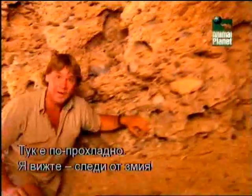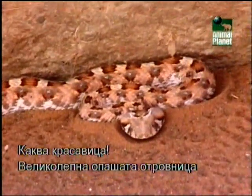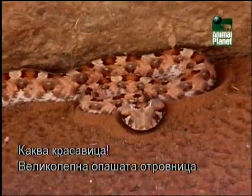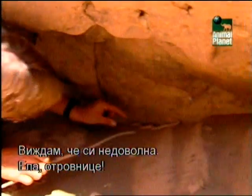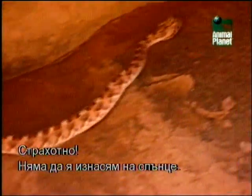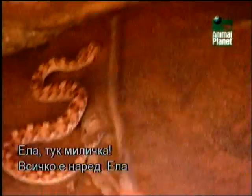Wow, it's cool in this one. Have a look at this. Oh, and here's a snake track. Have a look at this little pearl. It's a horned adder. What a gorgeous little snake. I see you're grumpy. Come on, little horned adder. Oh, wow. I'm not going to take him out in the sun. Come here, mate. You're all right. Come here, little buddy.